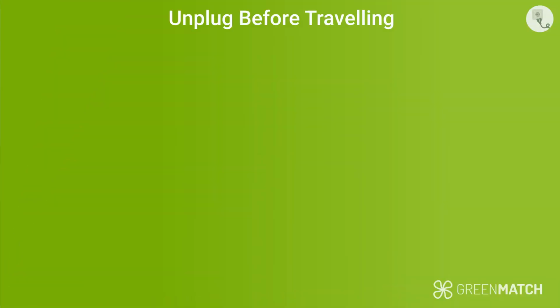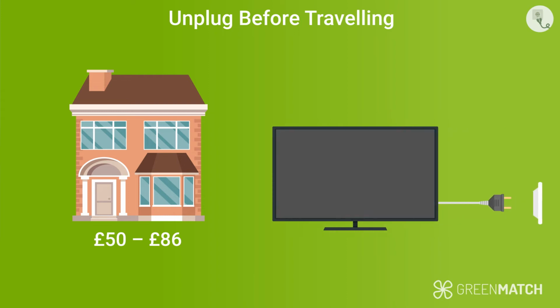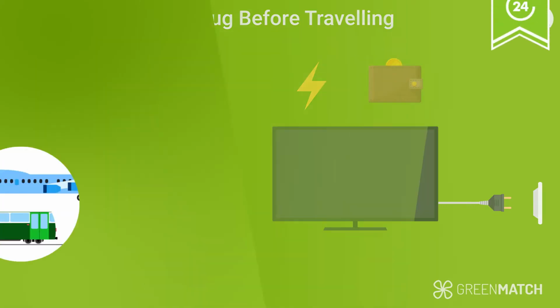Even if electronic devices are in sleep or standby mode, they are still using some energy, either because they are plugged in, or have a battery or LED status light that keeps them powered on. According to the Energy Saving Trust, each UK household spends around £50 to £86 a year to power up these appliances left in standby mode or not in use. So, before going on holiday, make sure to unplug your devices from the wall sockets in order to save electricity and money.